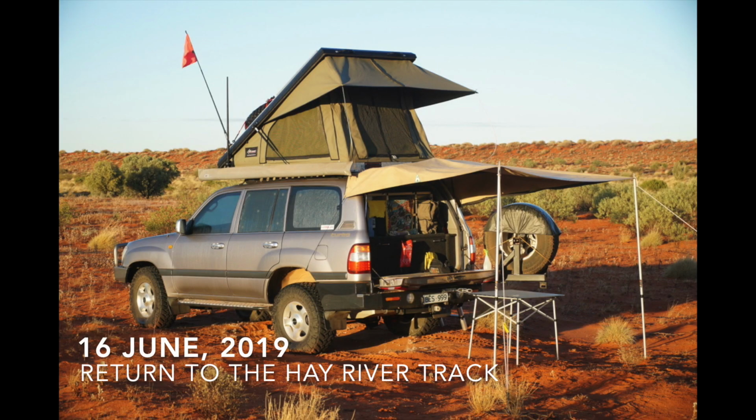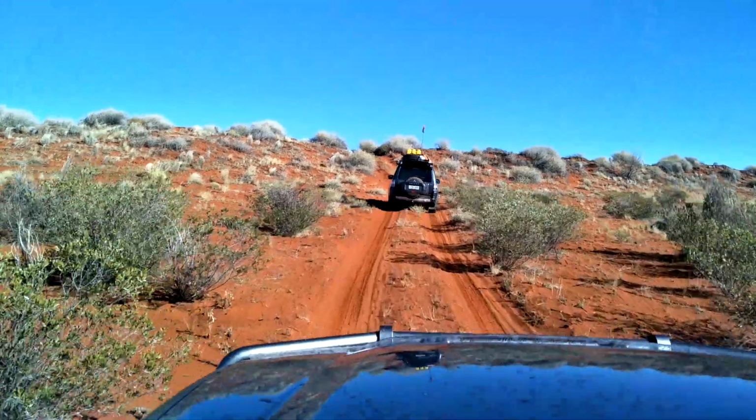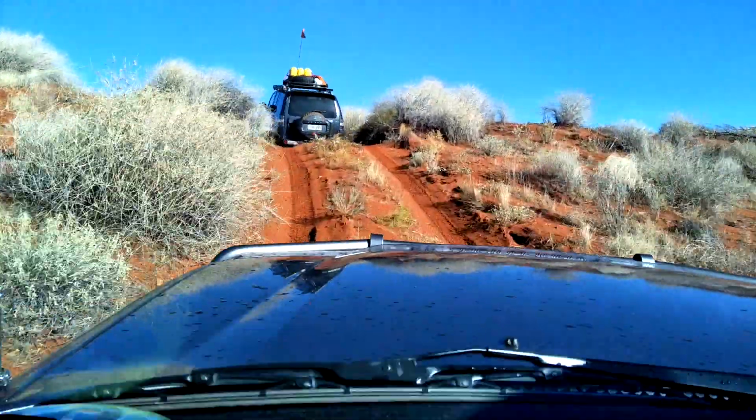The rain continued into the night, eventually easing, and we woke to a clear morning before we packed up and headed back past Camp 17. Back to the Hay River track.